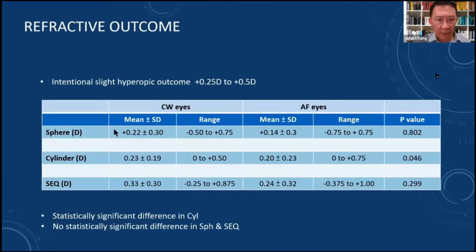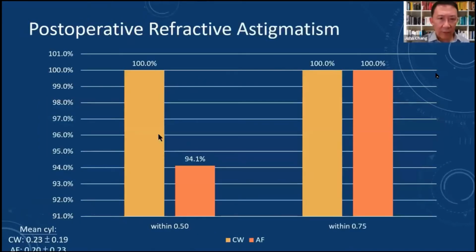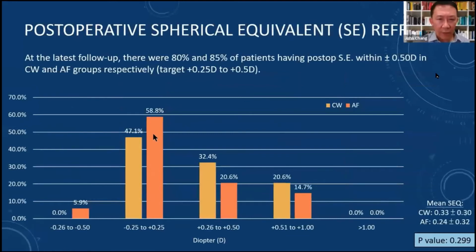So this is the result here. You can see there's a slight overcorrection of the sphere, intentional overcorrection, and comparing corneal wavefront with aberration free, you can see that aberration free is a little bit closer to 0.25. And the cylinder is very close, no clinical difference, but aberration free is slightly, statistically significantly better. In terms of accuracy of the post-op refraction, the corneal wavefront is 100% within half a diopter of astigmatism, and the aberration-free 94% within half a diopter. All patients are 100% within 3/4 of a diopter. Aberration-free has a little bit more myopic shift, whereas the corneal wavefront tends to be a little bit more hyperopic.